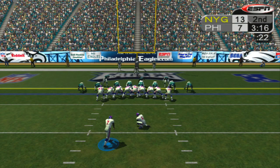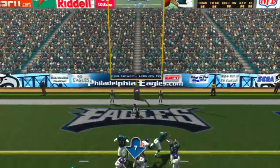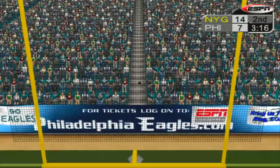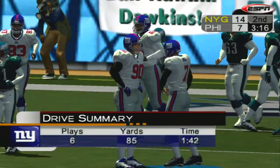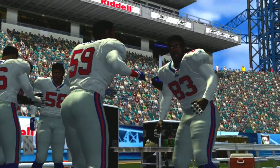That was a quick drive from the Giants, marched down easily thanks to their passing game, and this extra point will give them back their 7-point lead halfway through the second. 6 plays, 85 yards, and took less than 2 minutes to cover that, capped off by their 2nd tight end, Rivers.